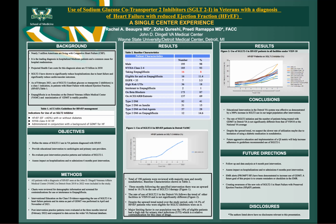Interventional education was performed in April and November of 2021, and individual feedback was given to providers. Post-intervention, we assessed practice patterns to see if there was any improvement in the initiation of SGLT2 inhibitors. Our ultimate goal is to reanalyze this data at 6 months post-intervention and assess for impact of initiation of these medications on hospital readmissions.